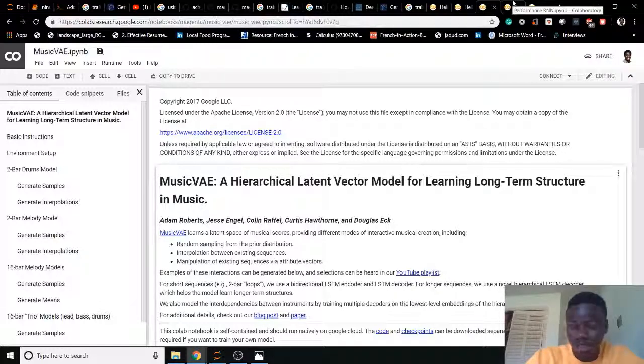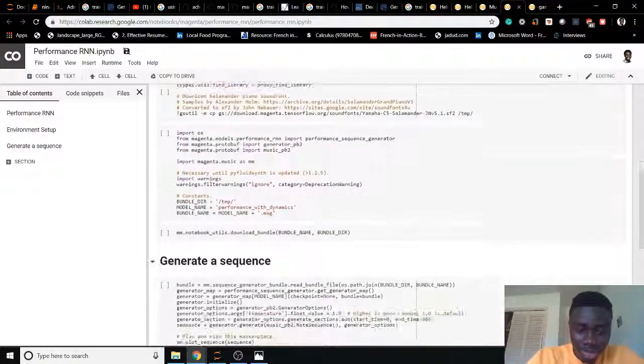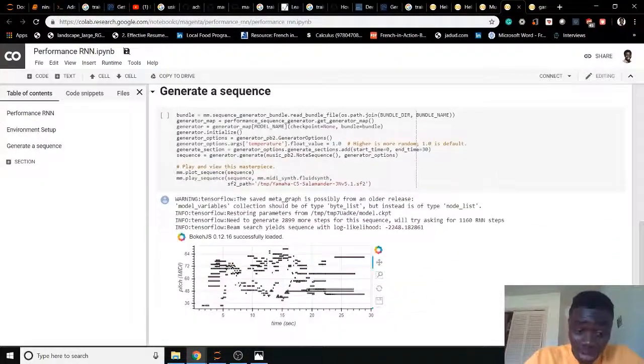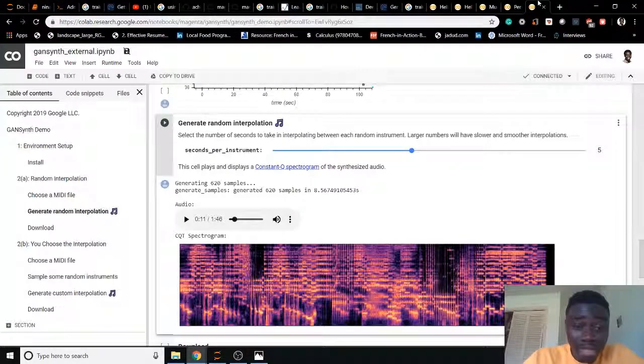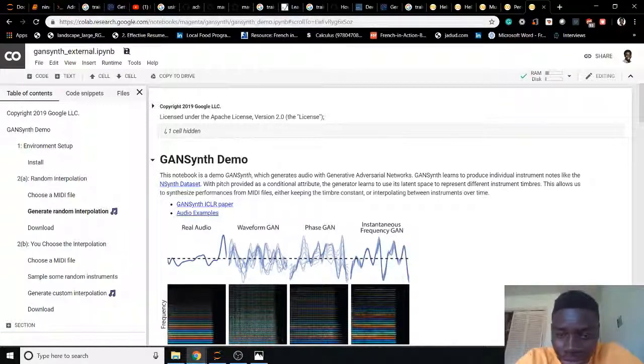Again, this is how I work on projects. And I saw the Performance RNN, which is great. But again, not what I wanted to do. I finally found it. I didn't even know what it was. It was GANSynth. And GAN is for Generative Adversarial Network Synth.